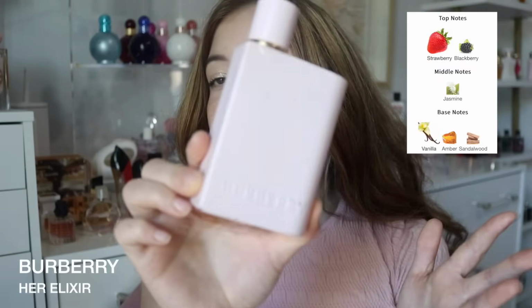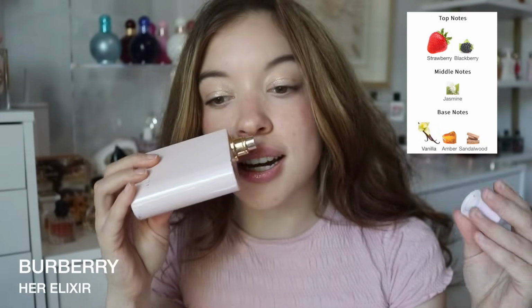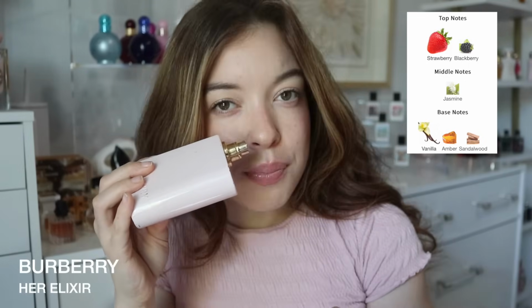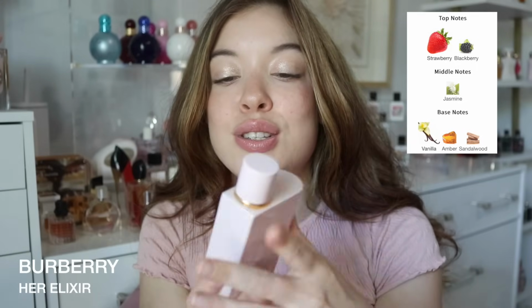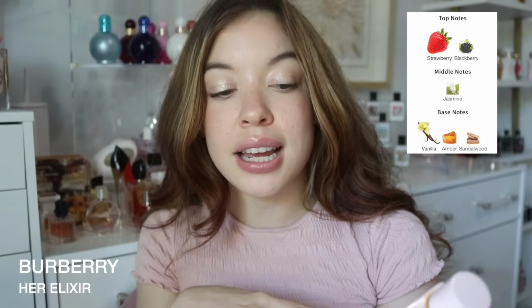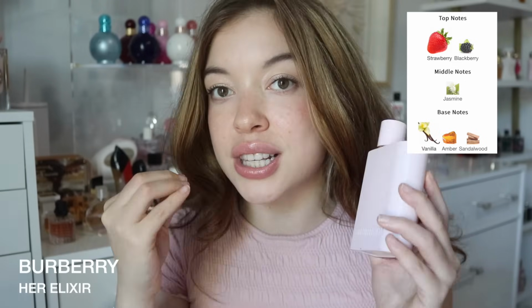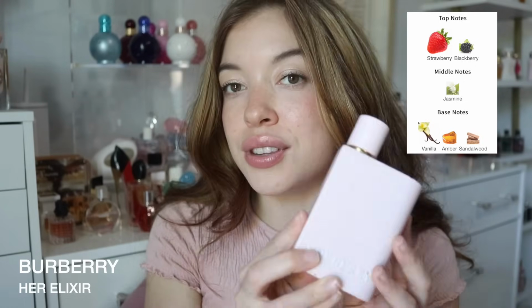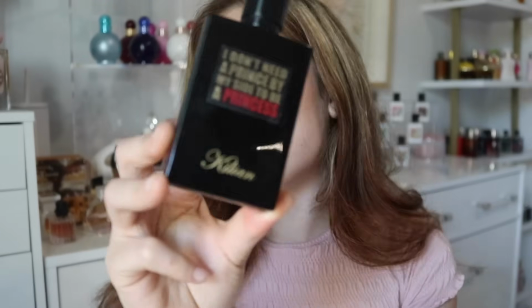This one reminds me of a grown and sexy strawberry milkshake. There's strawberry in here, blackberry, really yummy vanilla, warm amber, making it more sensual. I love this one for date nights because it really is so girly, flirty, and pink smelling, but also for get-togethers with the girls or just for every single day. It's so playful, so pretty. I absolutely love this, and the dry down does get powdery. It's so perfect. Definitely a signature scent for me, as well as Princess by Kilian.